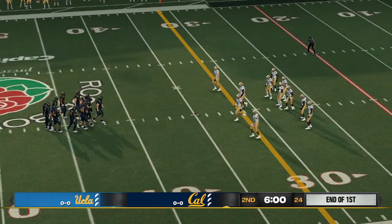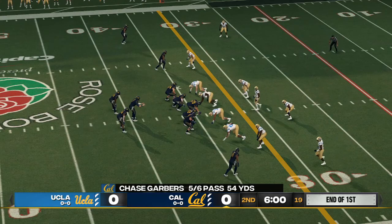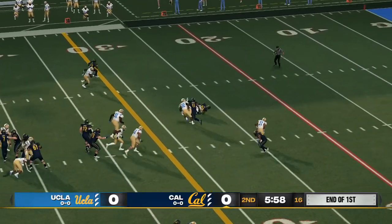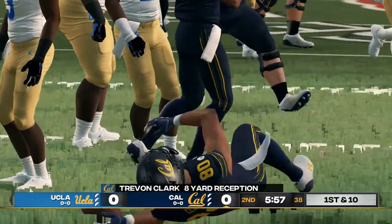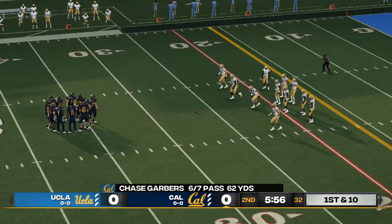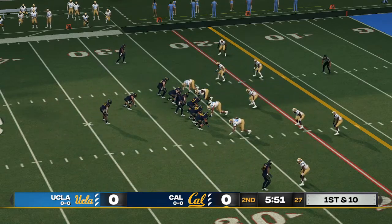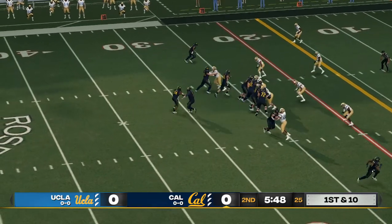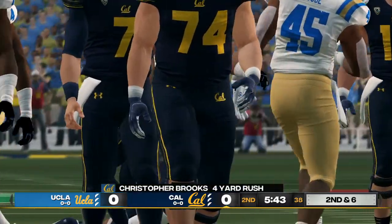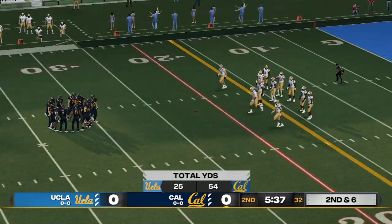Set to resume action here in the second quarter, and we're dead even. Mike, your team. Double. Hey, watch the left side. 180. He's hit and taken down. From the 26-yard line, first down. The middle. Brooks gains about 4 yards on the play. This is the eighth play of this drive.